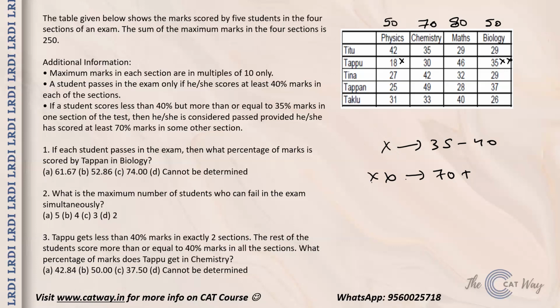Now talk about maths. In maths, there are people like T2 and Tapan who have got between 35 to 40%. Now these people also need more than 70% in one of the sections. So Tapan is getting it in biology, and T2 is getting it in physics. And in biology, nobody is getting less than 40%. So this is the only case in which all of them are passing the examination.